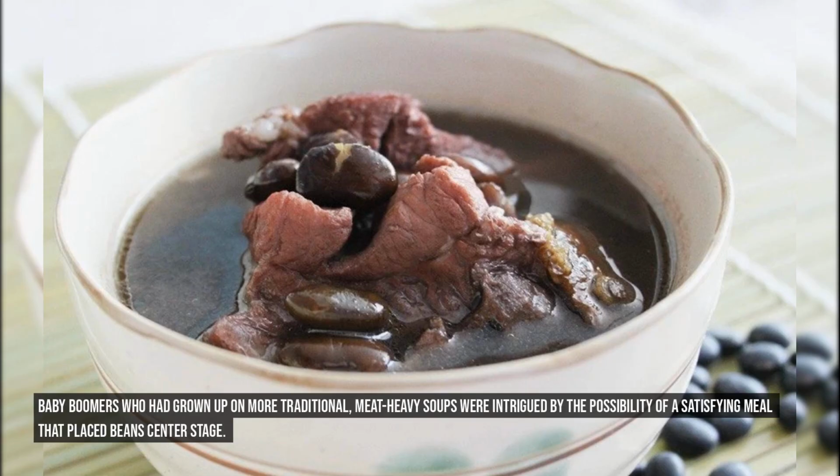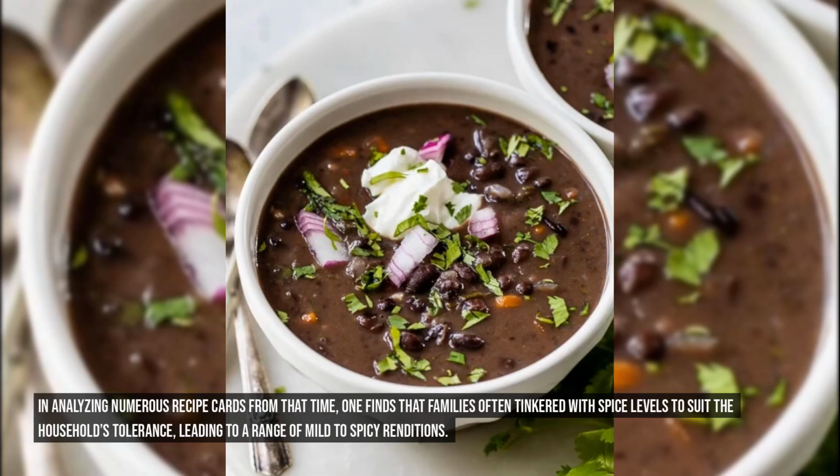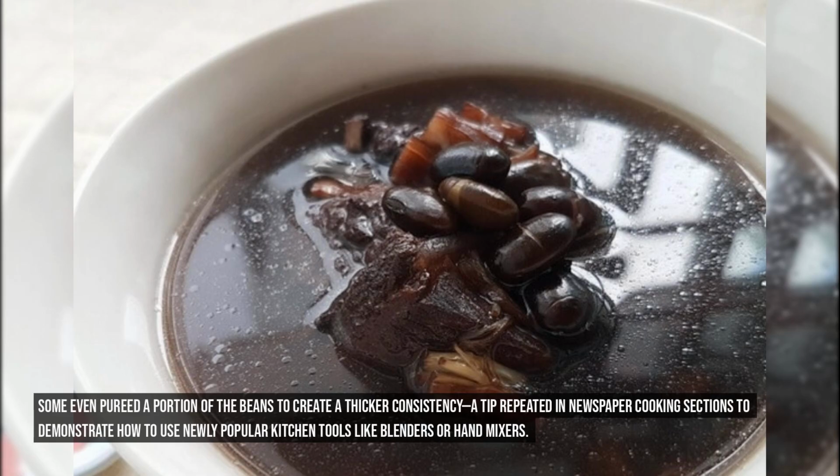Baby boomers who had grown up on more traditional, meat-heavy soups were intrigued by the possibility of a satisfying meal that placed beans center stage. In analyzing numerous recipe cards from that time, one finds that families often tinkered with spice levels to suit the household's tolerance, leading to a range of mild to spicy renditions. Some even pureed a portion of the beans to create a thicker consistency, a tip repeated in newspaper cooking sections to demonstrate how to use newly popular kitchen tools like blenders or hand mixers.